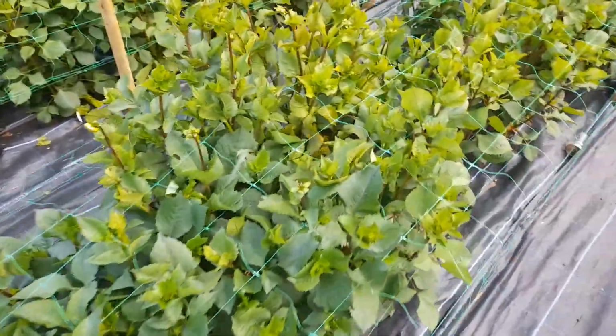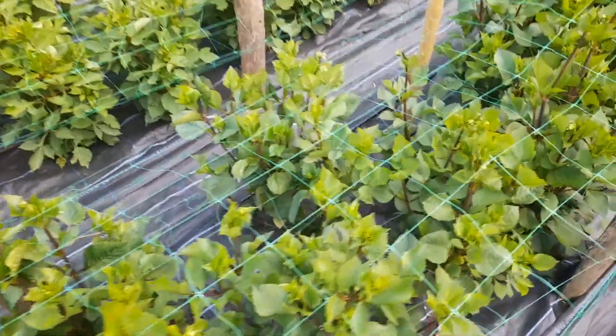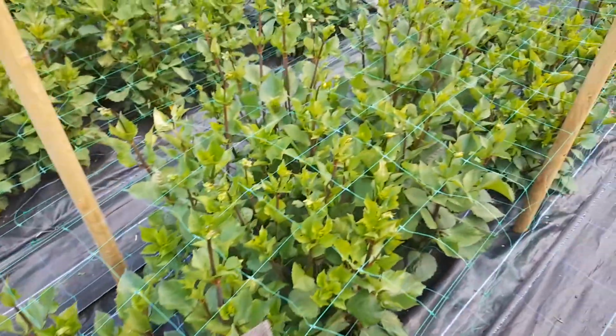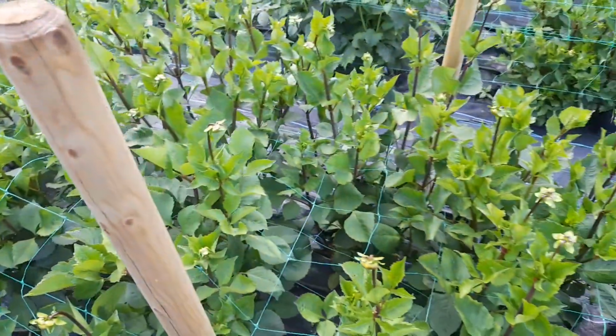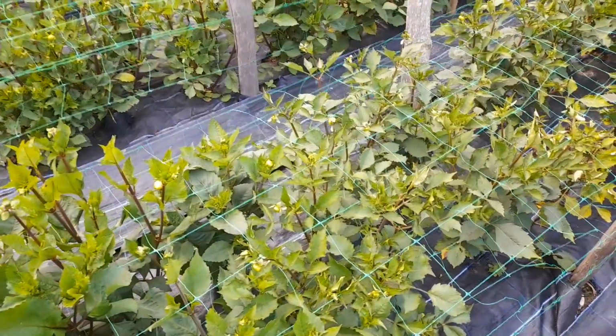Then we've got Mary's Germander. The rest of the row, well, it's all Mary's Germander in this row. All at different stages. Some are a bit younger. I had to swap 1 or 2 plants over, but they seem to be getting away. And I've got some more Mary's Germander this side. So hopefully, I would like to think I'll find a vase or 2 out of all those.